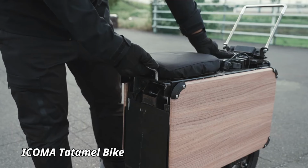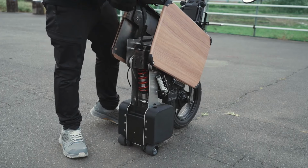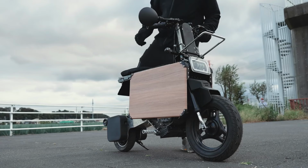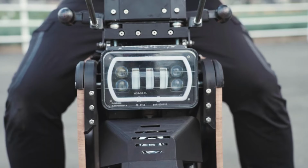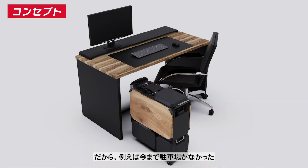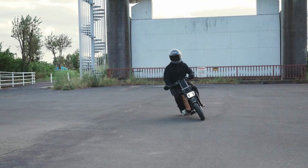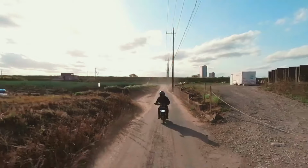ICOMA Tatamel Bike. The ICOMA Tatamel Bike stands out as a marvel of modern engineering, brilliantly blending compact design with environmental consciousness. This electric bike, expected to start pre-orders in 2024, is not just any e-bike. It folds into a size so small that it can fit under a desk, making it an ideal solution for urban commuters looking to minimize their carbon footprint without sacrificing convenience and style.